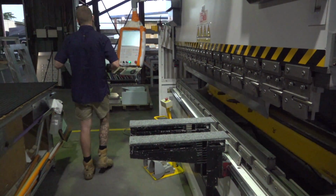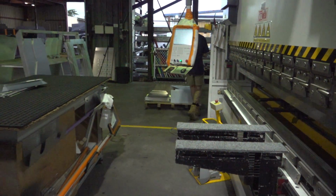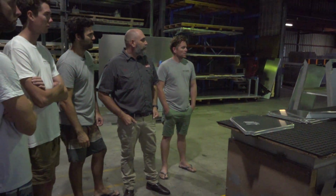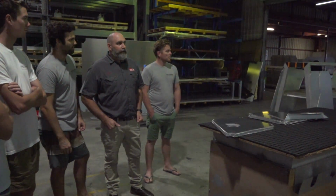That's insane. In the time we were talking about the plasma, he's done 2 bodies. So a couple of minutes, about a minute or so per body. So we get through them pretty quick.